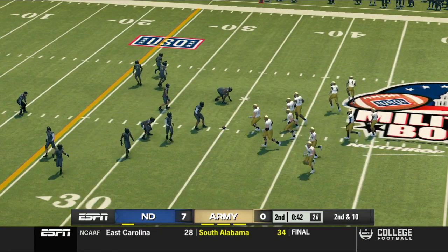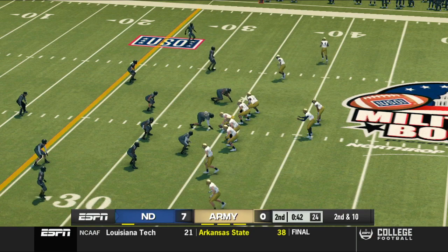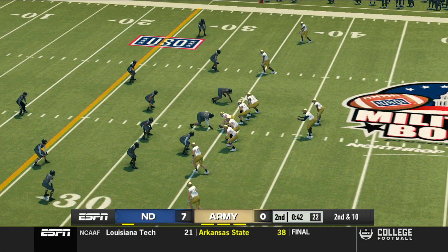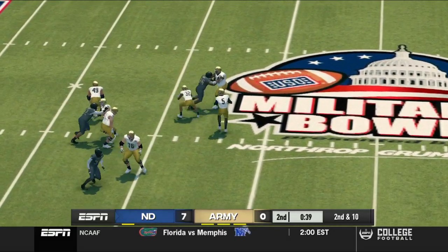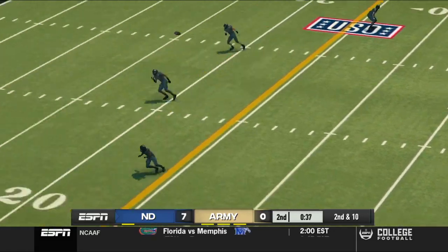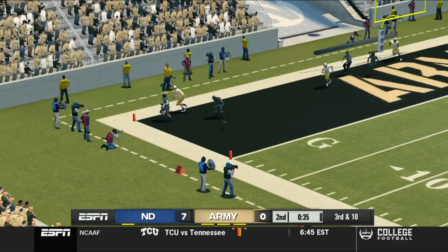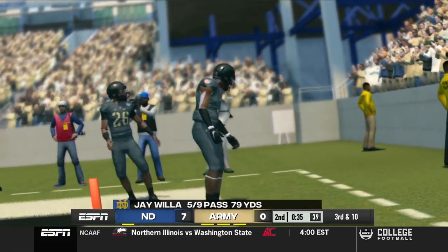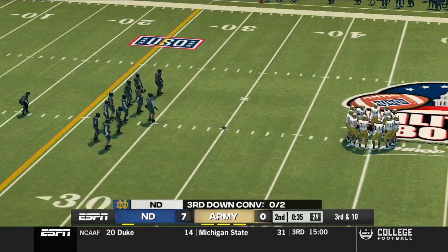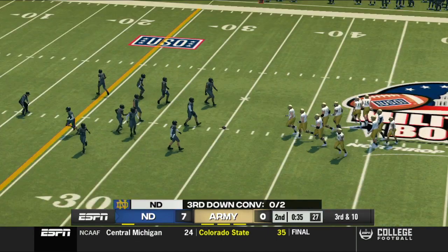Second and 10. Ball on the 35-yard line. Under pressure. Deep pass to the end zone. He almost had it, but it's incomplete. Nice job getting a hand on that one. Yeah, really good heads-up play there to get a hand on the football by the defense.